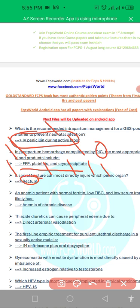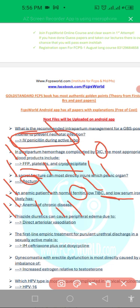It can injure the rectum. An anemic patient with normal ferritin, low TIBC, and low serum iron is likely to have anemia of chronic disease, because there is no low iron with hemoglobin, or we have excluded microcytic or megaloblastic anemia. Thiazide diuretics can cause peripheral edema due to direct arteriolar vasodilation. Arteriolar vasodilation leads to edema.